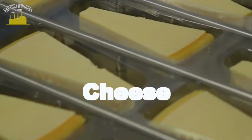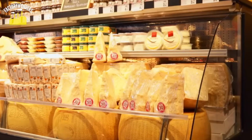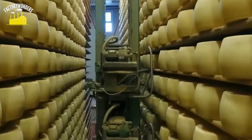Cheese. But why are we talking about just the cream-based products? Why don't we discuss the wonders of whole milk? And when it comes to milk products, cheese tops the list. So today, let's debunk the whole process of cheese making.